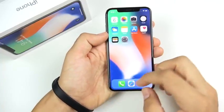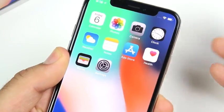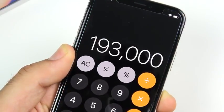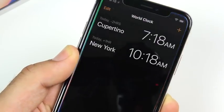Now, I want to talk about the software on the iPhone X. What I've experienced is extremely fast performance on iOS. That's to be expected. The later versions of iOS 11 have gotten even better, and iOS 12 is going to be even faster on this phone.